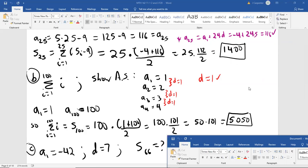Last problem of the section. Told you there wasn't very much left in the section.